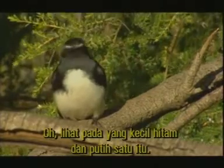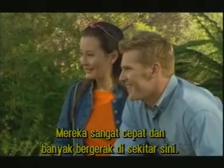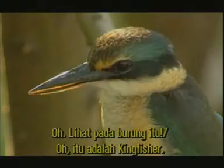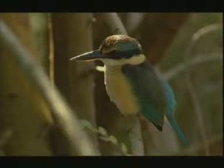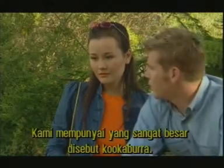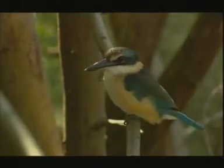Oh, look at that little black and white one. Oh yeah. I think that's a willy wagtail. They're very fast, they move around a lot. It's cute. It's got such a long tail. Yeah. Oh, look at that bird. Oh, it's a kingfisher. Oh, we have them in Singapore. Really? Look at its beautiful blue back. Very colourful, isn't it? There's lots in Australia, big ones and small ones. We have a very big one called a kookaburra. Has a very interesting laugh.